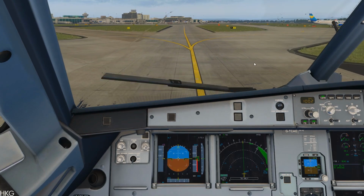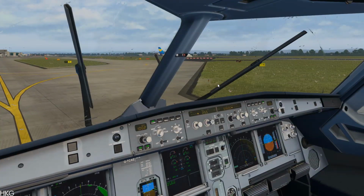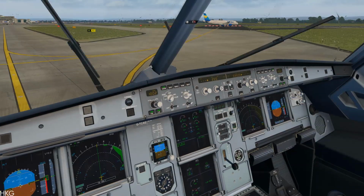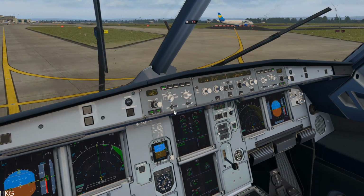I'm just going to turn it down a bit because obviously I had it turned up for the last controller because he was very... Sorry, we'll do that. Thomas Cook 1175, sorry about that, but ignore the clearance instead. It's wrong.